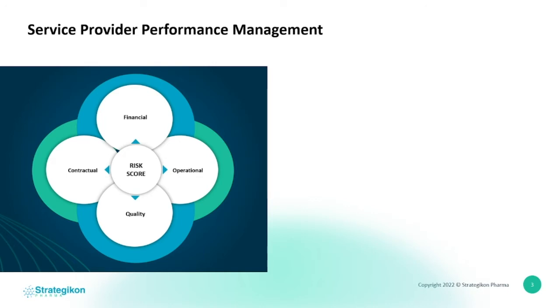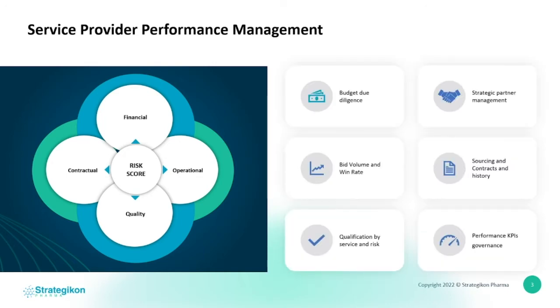So looking at all of these aspects, we need to dig into several places. Budget due diligence, absolutely key. Understanding bid volume and win rate. Understanding performance KPIs. And looking at governing based on the risk level and the volume of business.